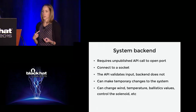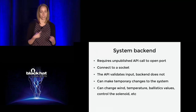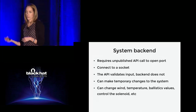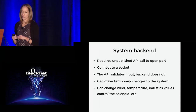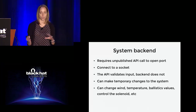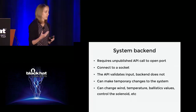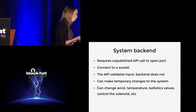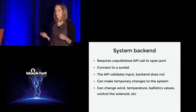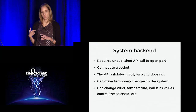By communicating directly with the system backend, we can make temporary changes. We have to be on the wireless network as the shooter is lining up to take a shot, or at least as the shooter has the Wi-Fi network on. We can only make temporary changes, so if the owner of the rifle reboots at that point, our changes will be lost. But we can change wind and temperature as you can in the app, and we can set values outside of the predefined range within the mobile app. We can set different values that the scope will use for ballistics calculations, so we can set the rifle to think that the bullet weighs 500,000 instead of 175. We can lock the trigger so that you can never actually fire the rifle.